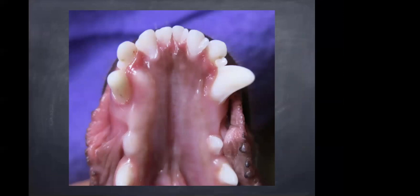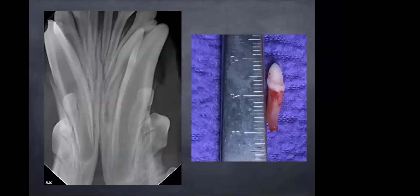All right. So this one was a fun case. This is the first one of these I'd ever seen. This is that same vet student's dog. Of course it's the vet student's dog, because why wouldn't it be? I thought we were just going to be dealing with this lanced canine and this infra-erupted mandibular canine. But when I was doing my exam, I saw this bump. I'm like, what is that? What's going on? Well, we took x-rays and ta-da, he had three canines.